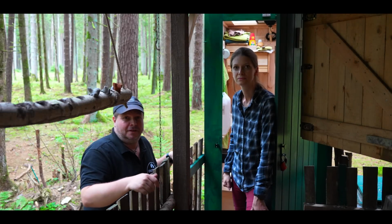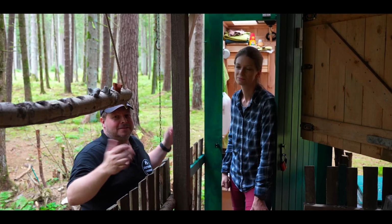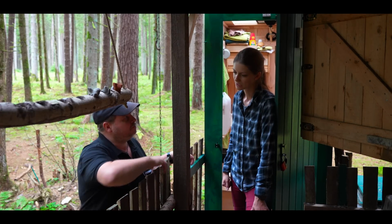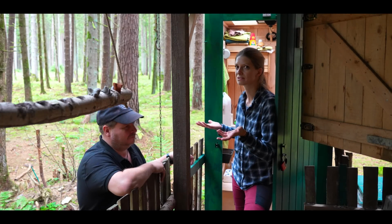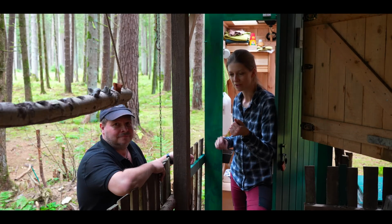When you eat something, everything goes in here, comes out there. So you need a toilet. What have you done here? So the first impression of many people could be you are in the forest, so you can go in the forest. But it is also important to leave no traces.